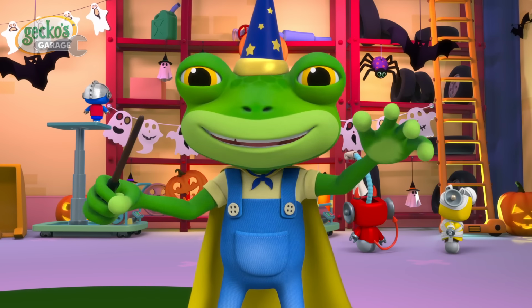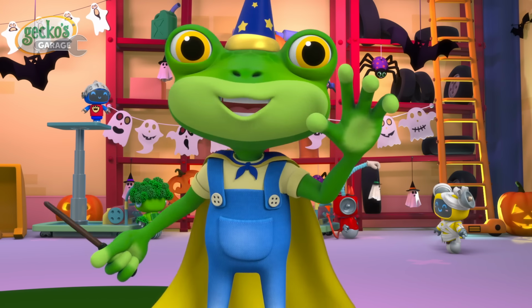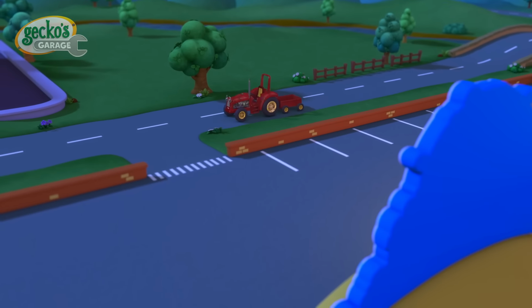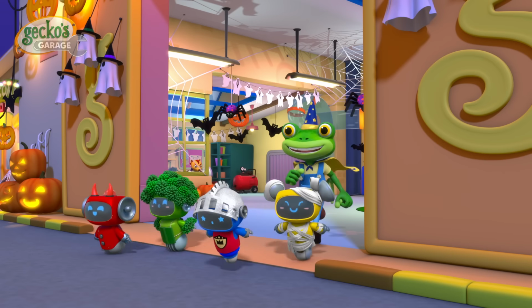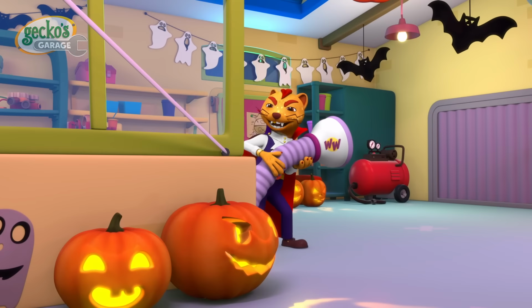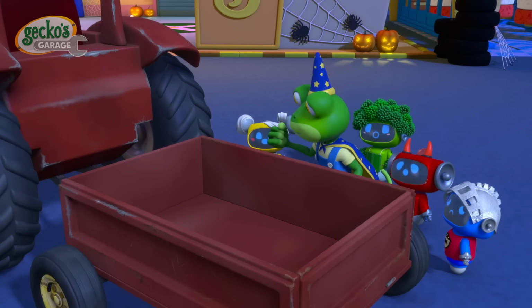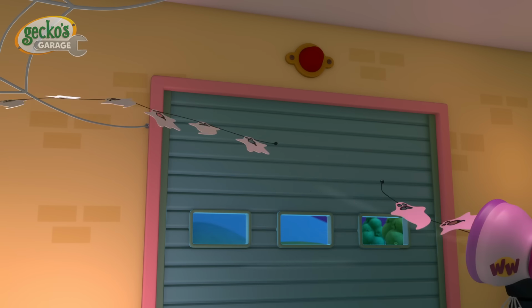Boo! Happy Halloween, everyone. Welcome to our ghoulish garage. Huh? That must be Trevor delivering his Halloween pumpkins. Oh, no! Someone's stolen Trevor's pumpkins! Who would be so mean on Halloween?